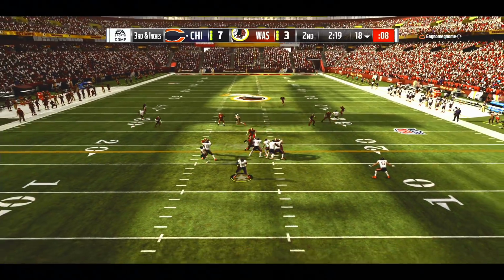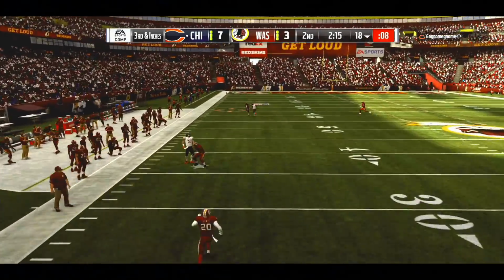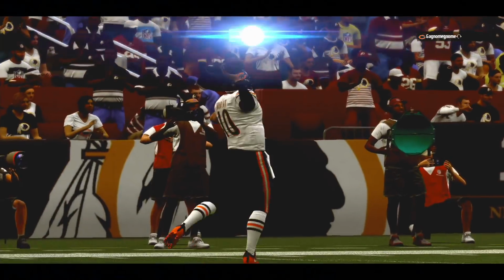They run play action for Howard. Now Trubisky forced out to his left. Now he's going to let it go deep left side, trying to get it to Robinson, and it's intercepted. Picked off near the 34. That had disaster written all over.